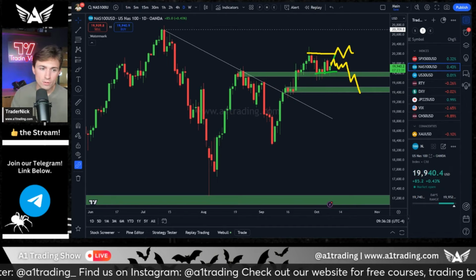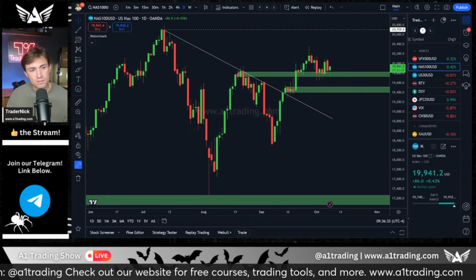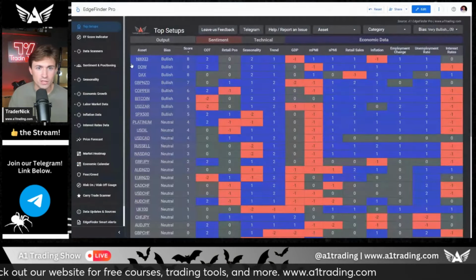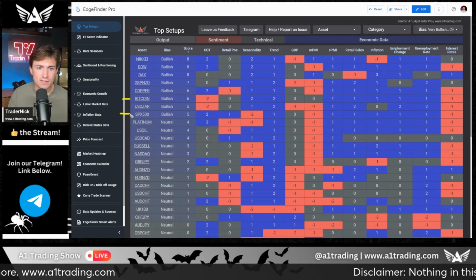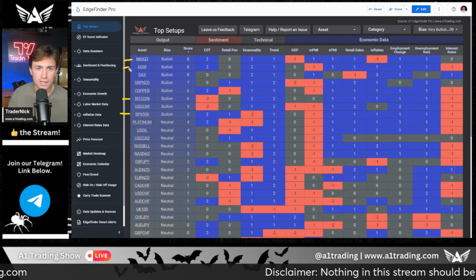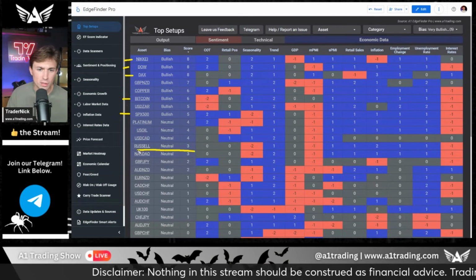I do lean towards the bullish side when it comes to the NASDAQ. The edge finders are also giving us some nice confirmation on that side on stocks in general. But by the way, Bitcoin's also a bullish setup here for us. I want to look at that. S&P 500, Dow Jones, Nikkei, the DAX. Why isn't the NASDAQ? NASDAQ's only a plus 3.